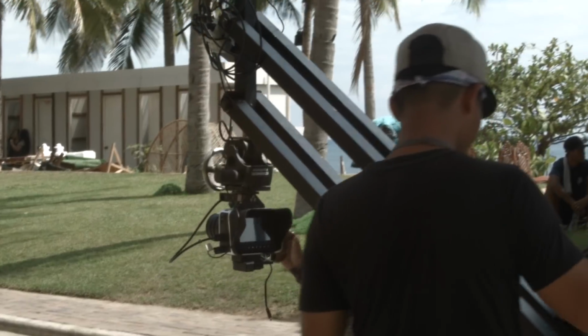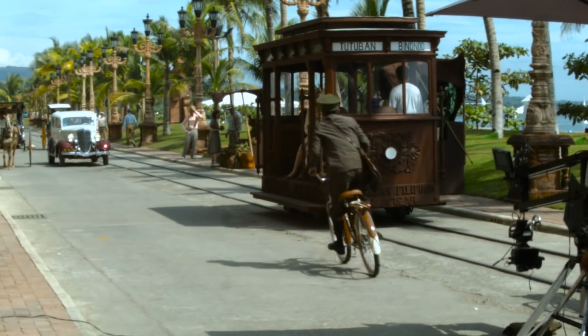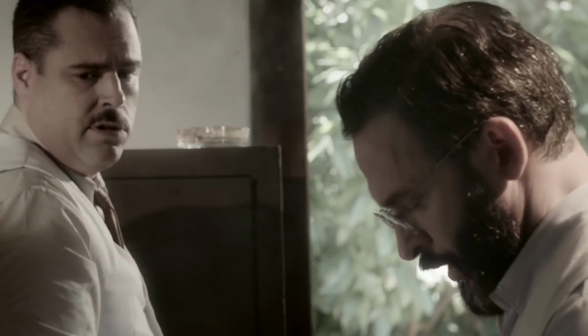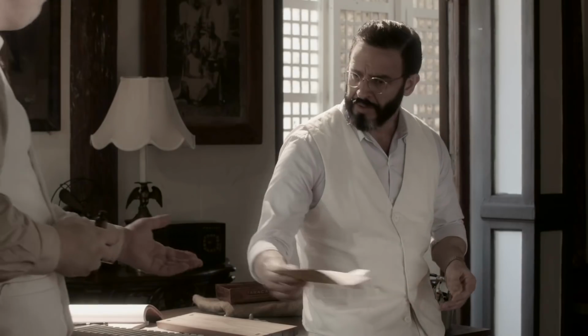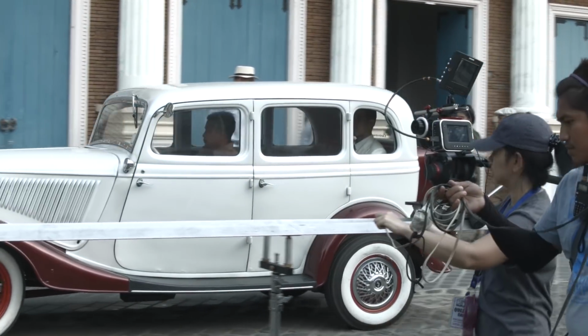The smaller the camera is, the more stable it will be on lightweight motion and grip equipment. As the locations were also quite small, the smaller the camera and its support equipment, the more room I would have for depth and blocking. The Blackmagic cinema camera fitted this criteria well.